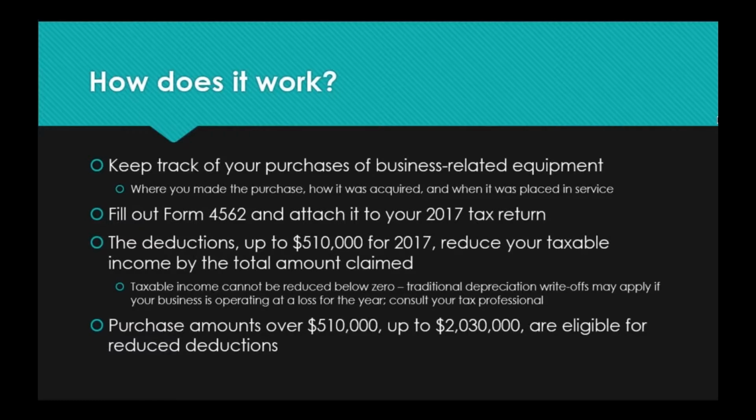The deductions up to $510,000 for 2017 reduce your taxable income by the total amount claimed. You can deduct 100% of the cost of any eligible equipment as long as, as I mentioned, it was purchased between January 1st and December 31st, 2017, and it was placed into service between January 1st and December 31st, 2017. So if you spend $5,000 on computer equipment, you can deduct $5,000 from your taxable income.